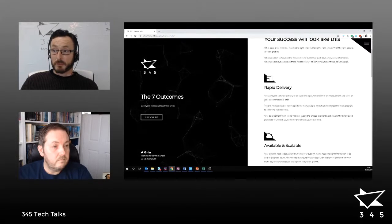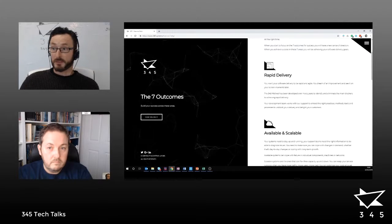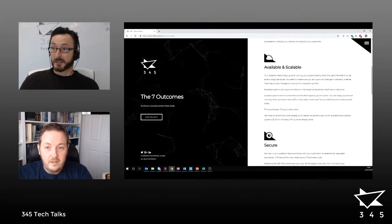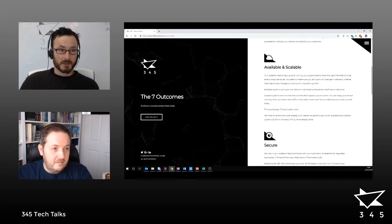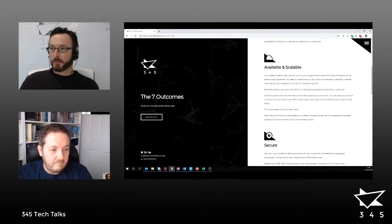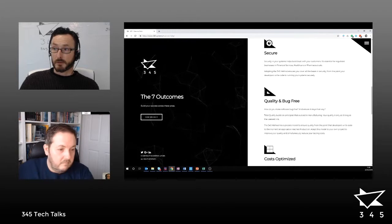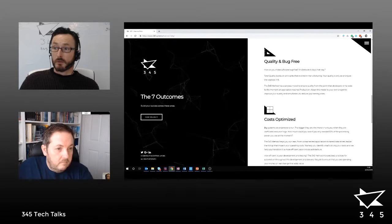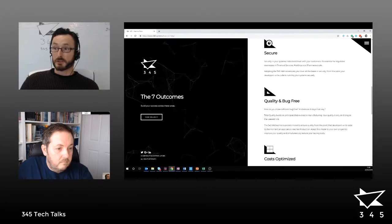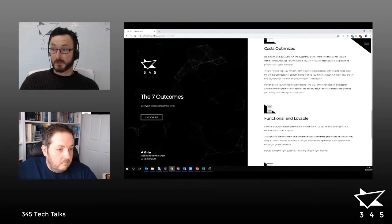But the first outcome is rapid delivery. Everyone wants their software fast, right? Of course they do. The next one is available and scalable. This is making sure that your service is there and it's reliable. It can meet demand. The third one is secure. Quality and bug free. Everyone wants secure. Everyone wants quality and bug free. Everyone wants their costs to be optimized.